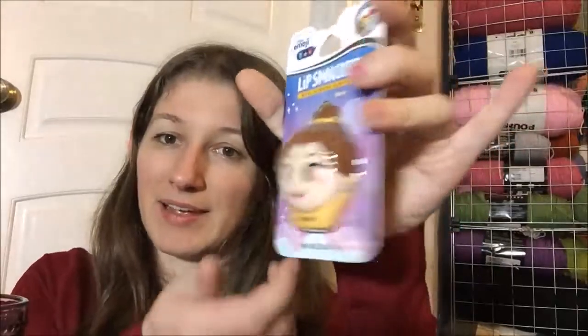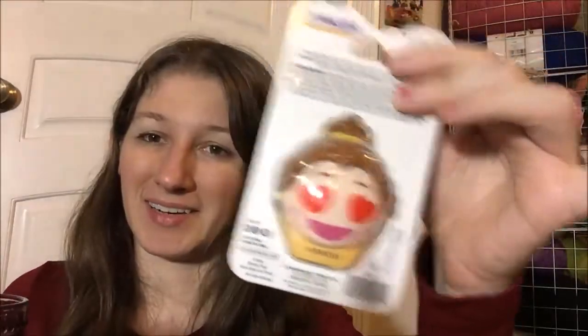This is one of the first wave of the Lip Smacker emoji bombs. This one is in #LastRosePetal. It's Belle. It's super cute. On the front side, we got this face. On the back side, we got the hard eyes. It's adorable. I love it.